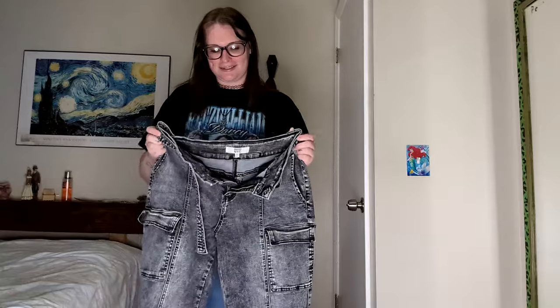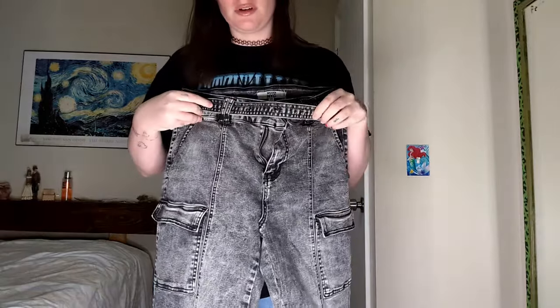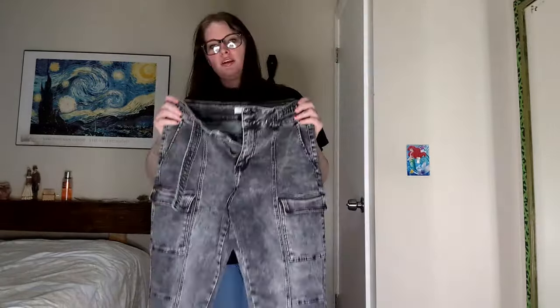Now these pants that I am honestly so obsessed with. They got this cute belt on it, which I can remove, but it's really cute with it.